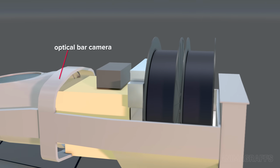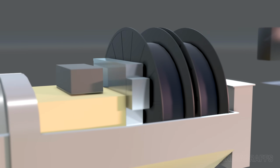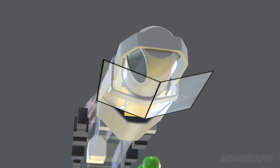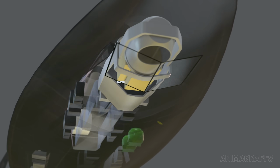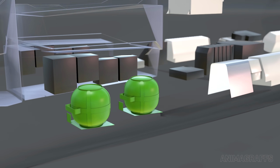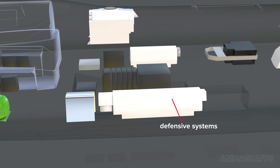The optical bar camera had film reels that carried 10,500 feet of 5-inch wide film. For comparison, a normal 90-minute movie would use 8,100 feet of 35mm film. It could also film in stereo vision to help identify objectives easier. Moving aft, there are liquid oxygen supply bottles. There are bays, which house components for the SR-71's defensive systems.